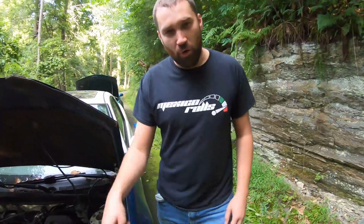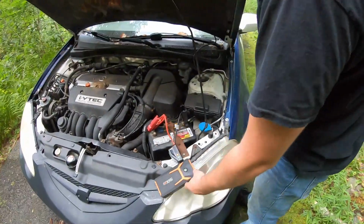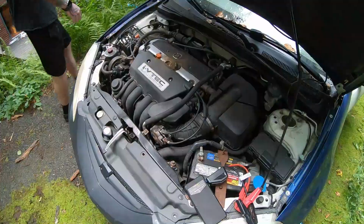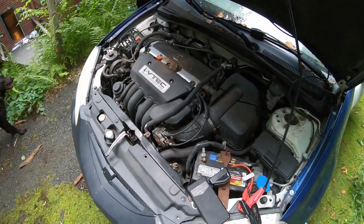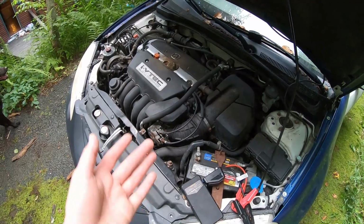Tack light. Order one. Thank you, Darren, for getting me the tack light. Yeah, all right. Sweet. So yeah, it runs like a top. Like there's literally nothing wrong with it. It's just sitting here idling.